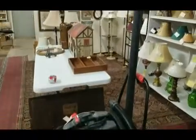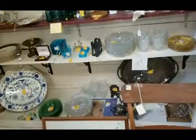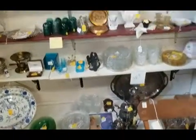Now that's pretty much what you can expect in this area. We do have this nice shop vac, just to show you, it's like it's brand new in the box. We do have a number of chairs, including folding chairs and quilt racks. And now we're getting into another area with more glassware.